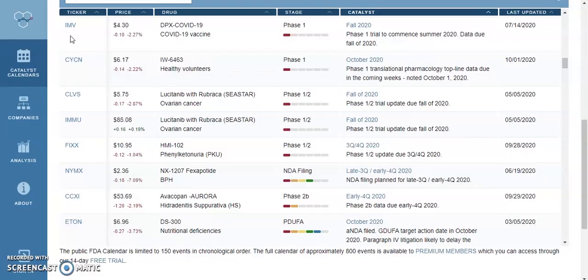So number 3 is going to be ticker symbol IMV, currently trading at $4.30. It was down about 2.27% on Friday. And the drug that is being looked at is going to be for the Rona vaccine, as you guys see right there. This one is going to be a gamble. You know, obviously this one is not having a high likelihood, so it's not my number 1 pick. But it's going to be a phase 1 data. This one is just the beginning trials going into this one. So it's going to be fall 2020.